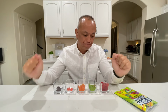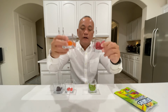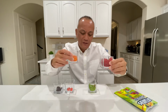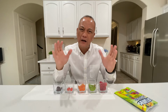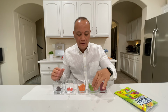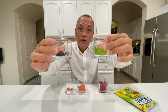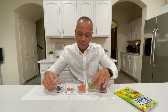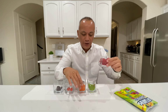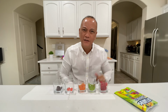For some odd reason, the tangy cherry and the orange collide together. They somehow taste a little bit better for me than the watermelon and the black raspberry, even though these are two of my favorite flavors out of the bunch. But when you put them together, it tastes good, but not as good as putting these two together. I don't know. It tastes really delicious.